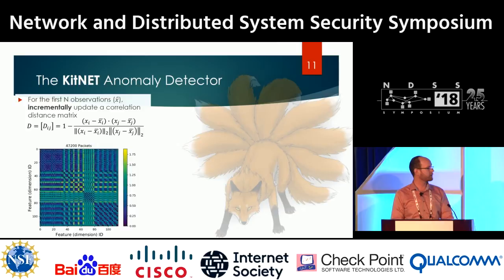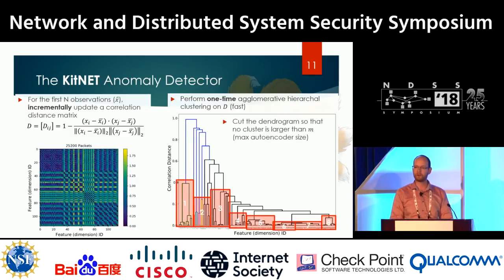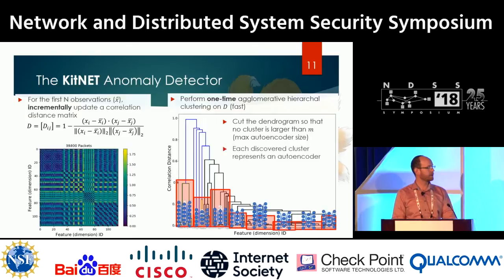We keep track of a distance matrix, which measures the correlation distance between any two features. We have 115 features, so the matrix is very reasonable to keep track of. We keep track of this matrix during the training phase. And at some point, we perform a one-time agglomerative hierarchical clustering, where we can then identify groups of correlated features, and then assign an autoencoder to each of these groupings.